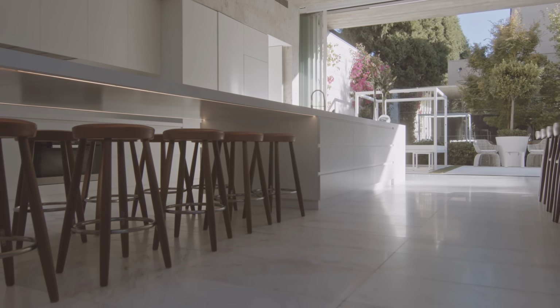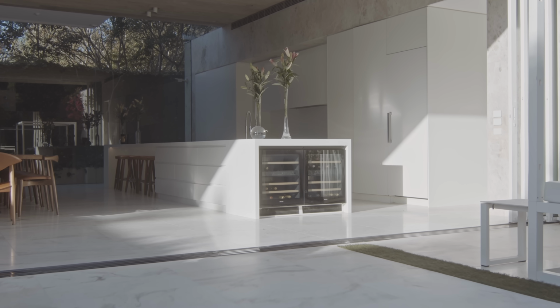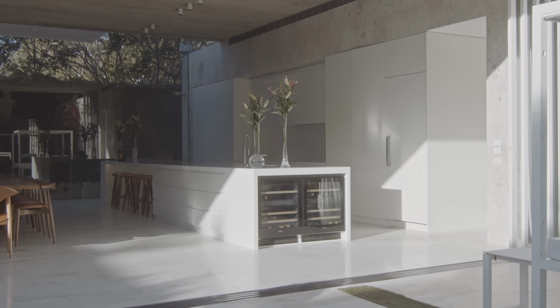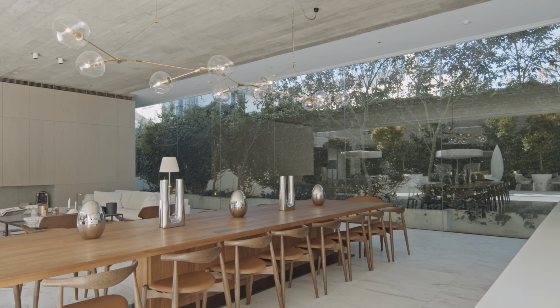That was also done with the use of materiality, bleeding the floor finishes and ceiling finishes from inside all the way to the outside as well. The material palette was intentionally pared back and restrained. The main materials used were concrete, natural stone and glass.